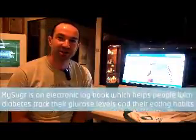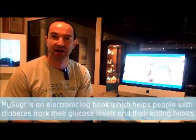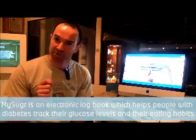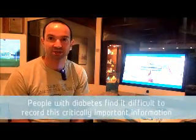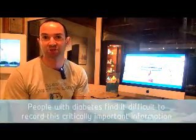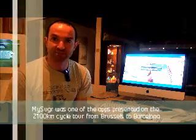MySugr is basically an electronic logbook. So many of us with diabetes are asked to fill out logbooks with our information, whether it's blood glucose, insulin, the foods that we eat. However, the statistics show that 75% of us are not doing this. The idea behind MySugr was really to try and show that if we could make this a little bit more fun, with simple steps, simple challenges, perhaps we could get more engagement from people with diabetes. We want to be able to provide the healthcare professionals with information that's accurate.